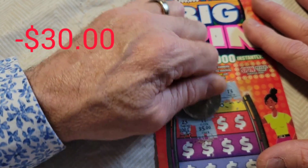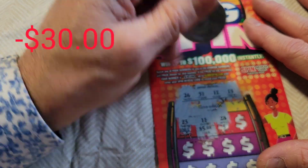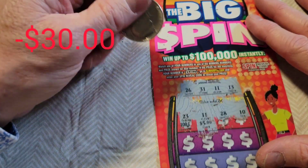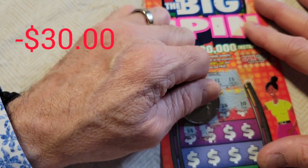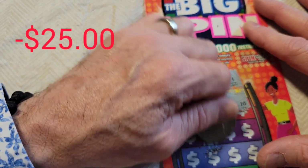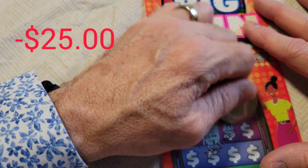$5. Okay. So that's good. We'll keep that tally going in the top. 28, no. 10, no. So we've got our $5 back on this ticket. Let's see. 34, no. We have 31. 11, we got another one. $5 more, that's $10. Update that tally.